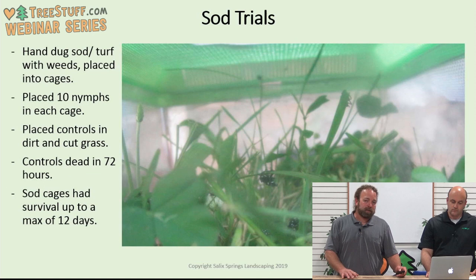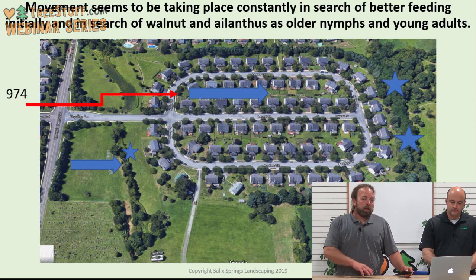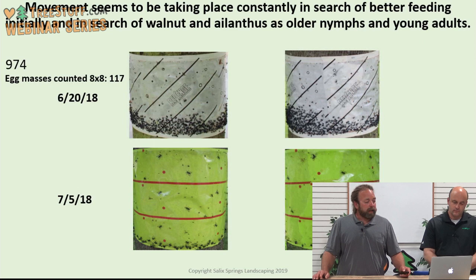They can use lawns, fields, and roadsides, as long as there's some kind of phloem there to feed from. Now this is the part of the experiment that we did with Arborjet in this development. 60 some trees treated, and we saw this constant movement. Out in that front along the road, there's not a lot of any kind of understory besides the grass, and we saw this constant movement towards that back wood line. In that back wood line is walnut and ailanthus. So we look at those numbers from the banding on June 20th. There are pretty good numbers of nymphs caught in that sticky band. July 5th, there's not so much.